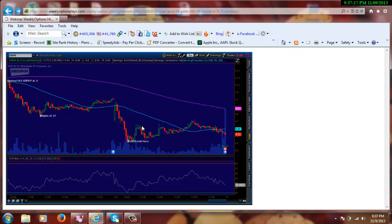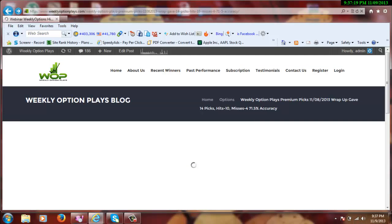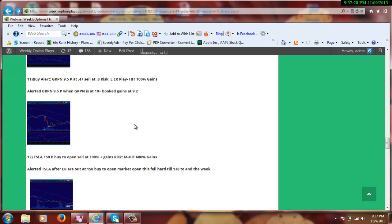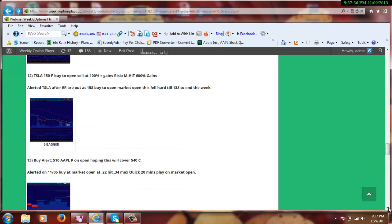The next pick I have in the weekly is Tesla. Tesla is the pick of the week. We entered this pick after the earnings were out. There was a huge dump after the earnings, and it came down from 170 to 150, 158. So we entered this pick, buy to open, after the market opened. We entered 150 puts when Tesla was around 158.